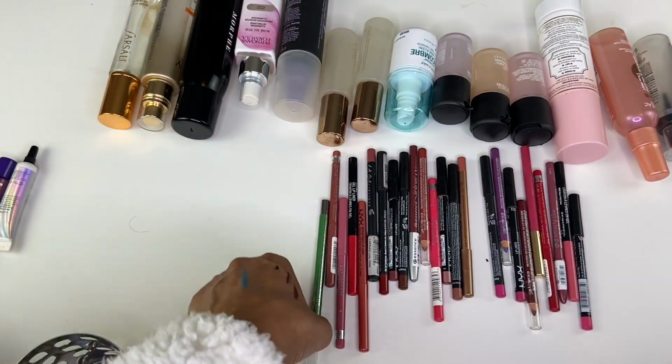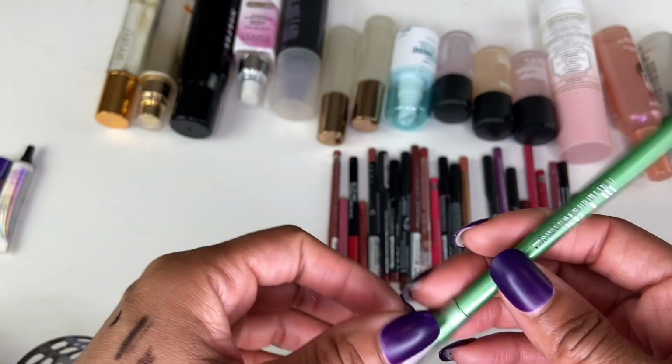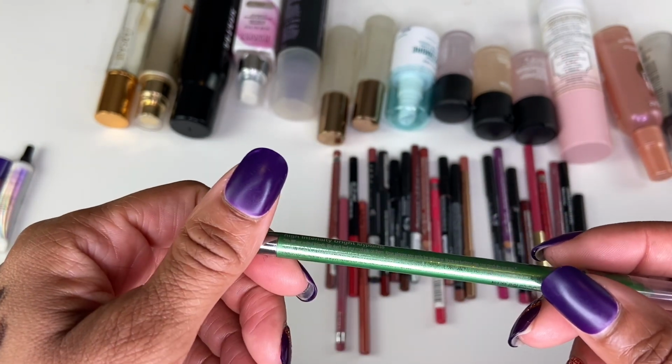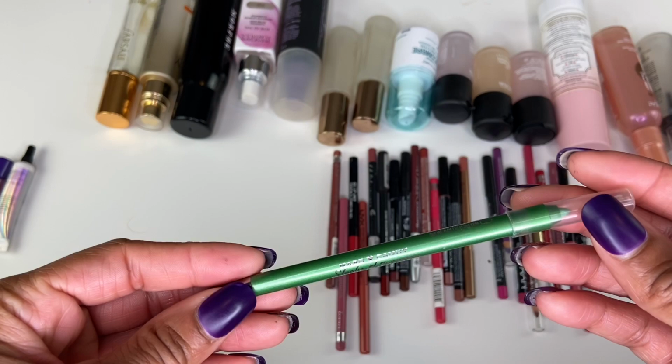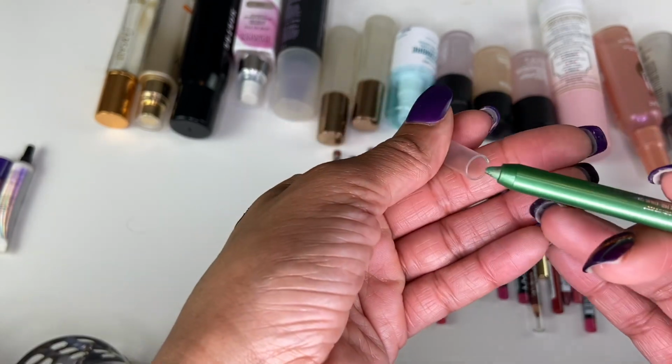And then this eyeliner, this is from Hard Candy. I was once again trying to do a colorful eye look. This is in the shade Kryptonite, and I'm gonna declutter it. It was okay, nothing impressive. I mean, that's a pretty color, but I know I'm not using this.